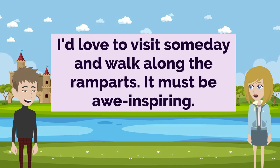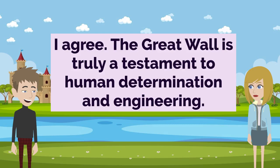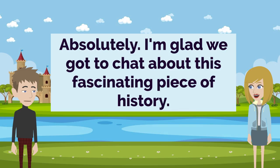I'd love to visit someday and walk along the ramparts. It must be awe-inspiring. Definitely. To think of all the history that has unfolded there is just remarkable. I agree. The Great Wall is truly a testament to human determination and engineering. Absolutely. I'm glad we got to chat about this fascinating piece of history.